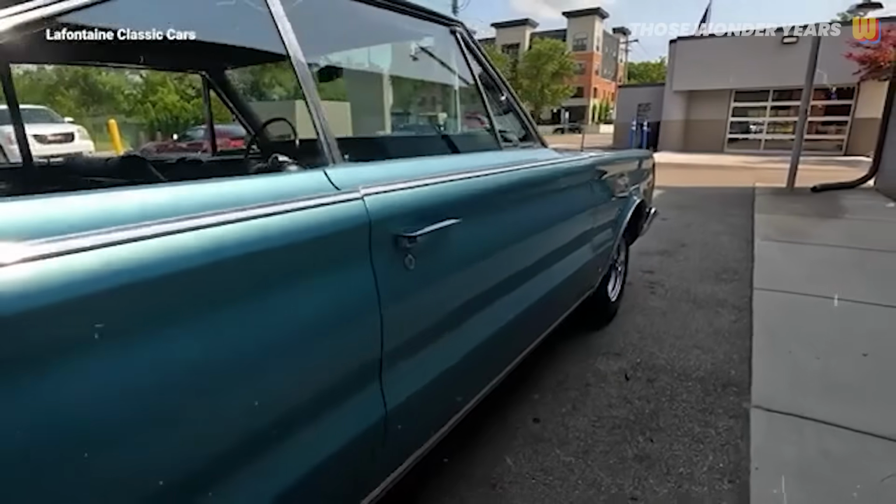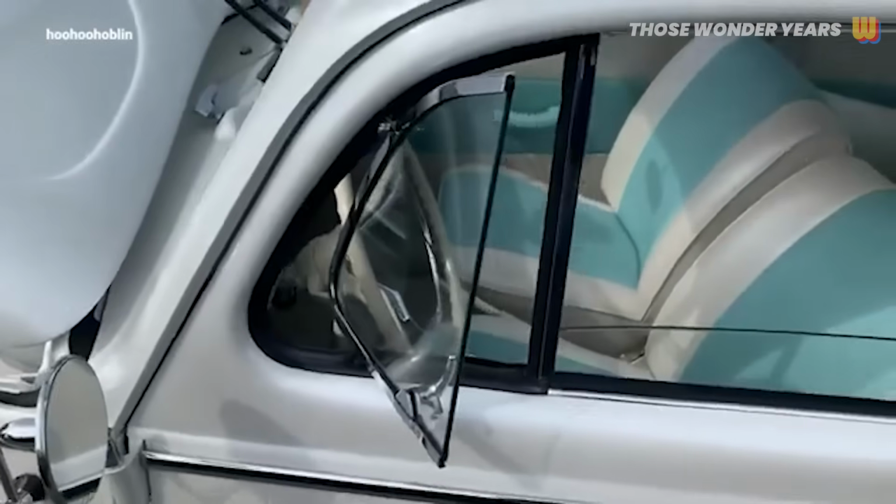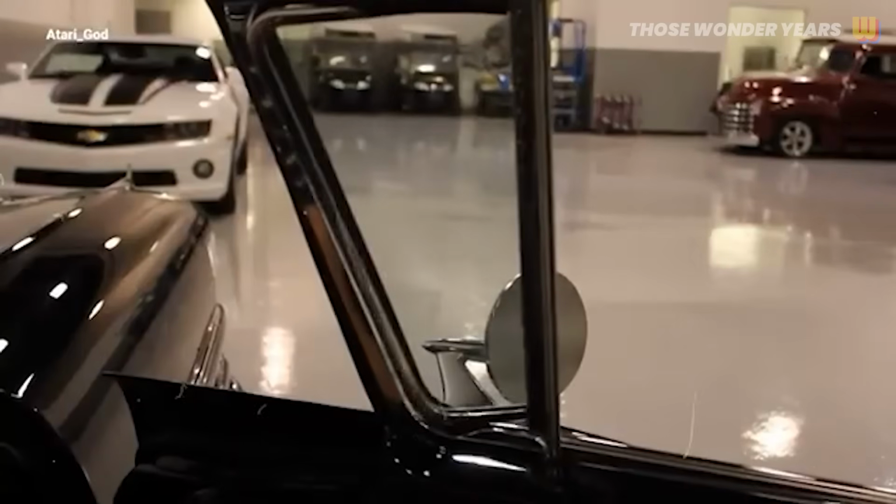Curiously, vent windows had a sort of renaissance in the world of car enthusiasts. For those restoring classic cars, finding a vent window in good condition can be a treasure hunt.